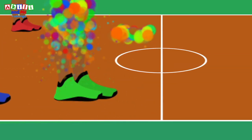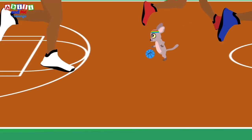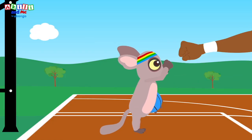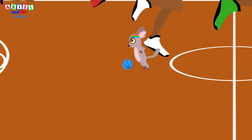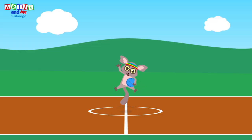Oh my! Look at this! It's time to play, Bush Baby! Woohoo! Woo-hoo! Yeah! You're right, Bush Baby! Never give up on your dreams!